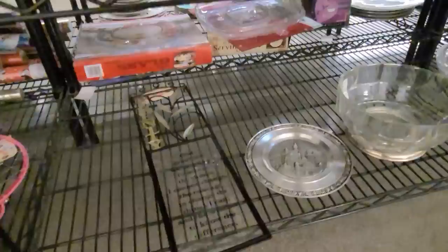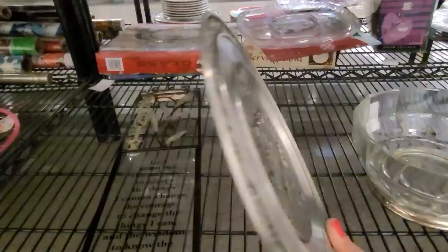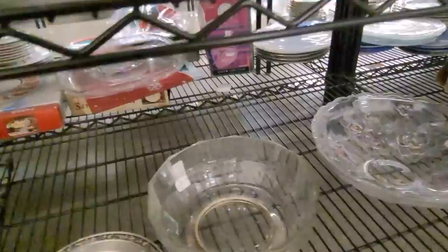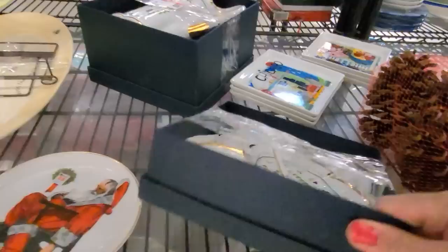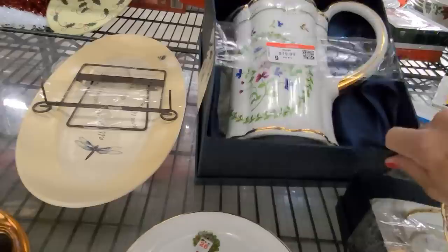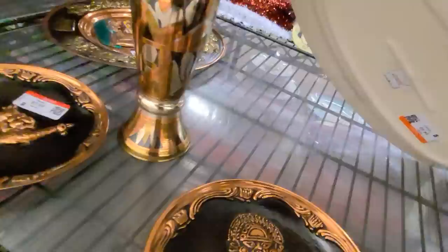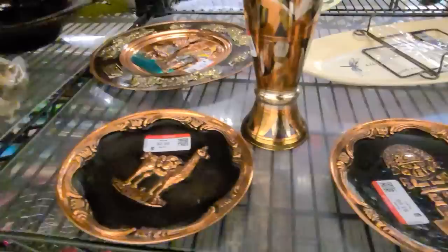Some clear glass bowls. It's a German souvenir plate here. We've priced that up at $8. This is pretty. A Goldinger Petit Fleur little flower set. $20. And now I know that at that price, I just won't be able to make a profit on eBay. This is a really, really heavy piece. Very pretty platter, but quite heavy. These are some souvenir pieces from Peru.